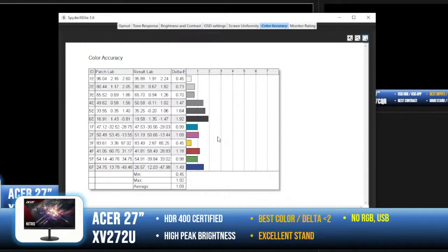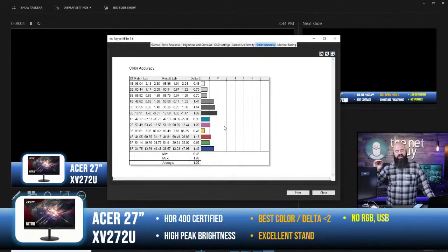Anything below 2, you can't tell. That's really, really accurate color. Anything below 4 is generally pretty good. Somebody's not going to notice that. If you get 7, 8 or above, anything in the higher range, somebody's going to go, that's not red. I know that that's not red anymore. So I just wanted to point that out. So that was this one.